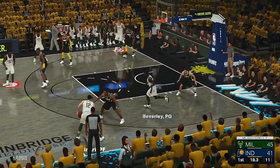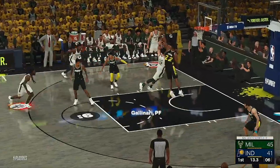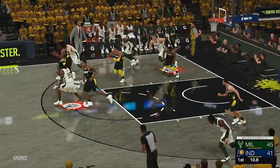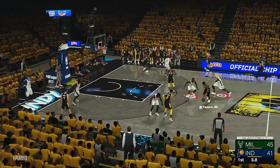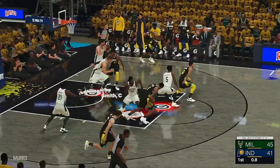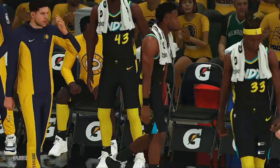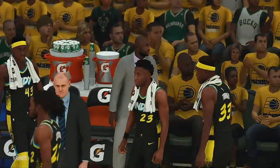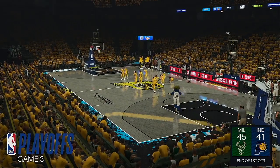Outside Gallinari. Oh, and Jackson with the block. Toppin. Pass to Smith. Rejected by Lopez. A big-time effort for Chris Middleton, providing a lot of energy for the Bucks. He made a big impact, scoring 12 points in the quarter. More NBA on 2K Sports right after this.